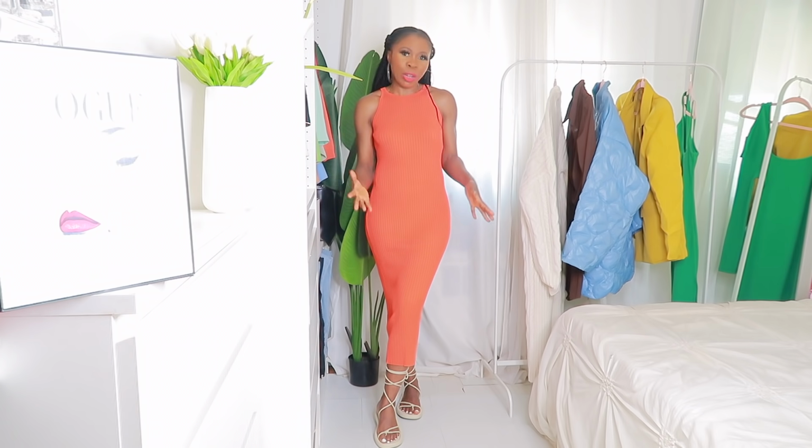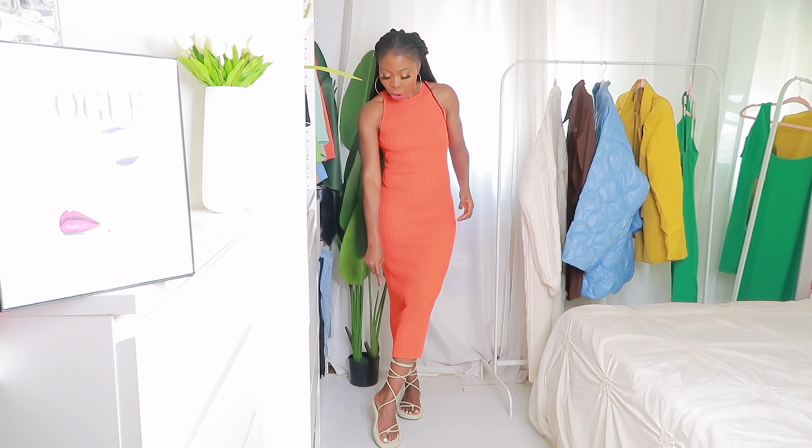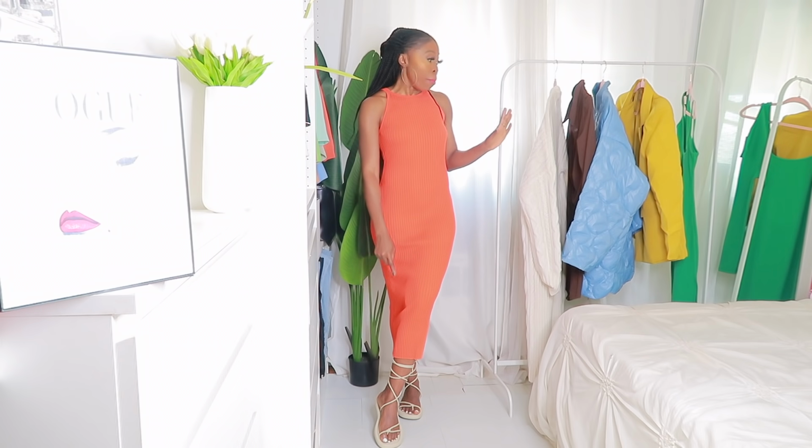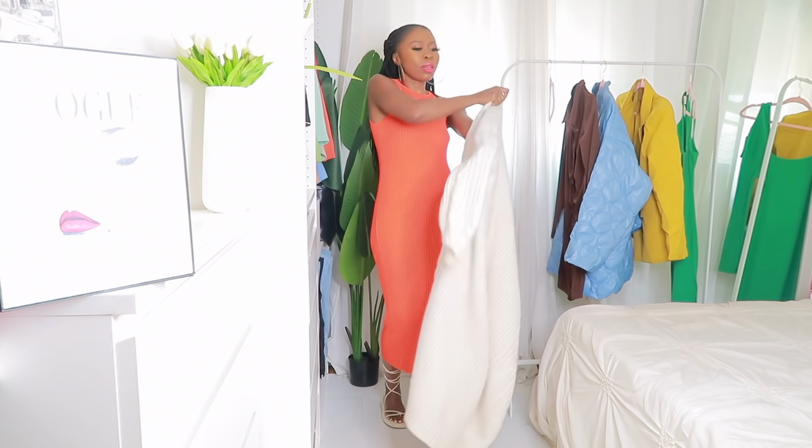If this is too open for your liking, you can drape any color, whether it is a red orange blazer or even a color that complements the shoes. For me, I have this cardigan. I can try it with this cardigan. Why not? Let me do it.